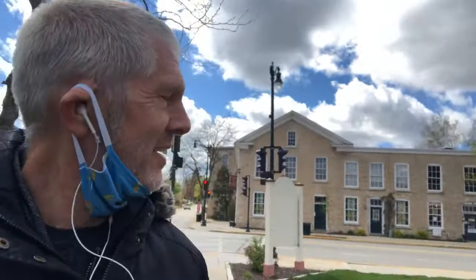I'm here in historic Cedarburg today. You can see behind me Cedar Creek Settlement. There's Maxwell's, one of my favorite buildings. I'm going to turn this around so you can see. We're just going to walk sort of the Washington Avenue Historic District, which starts up here on Bridge Street.